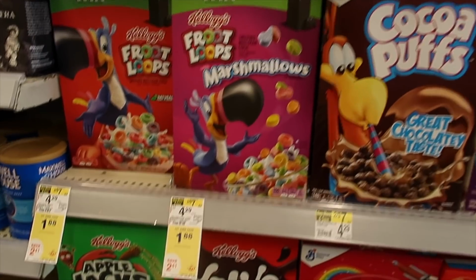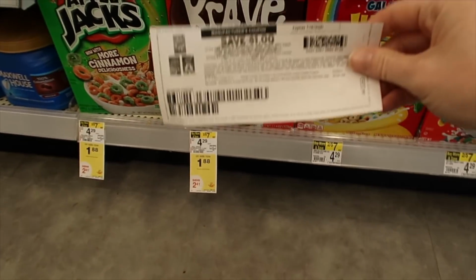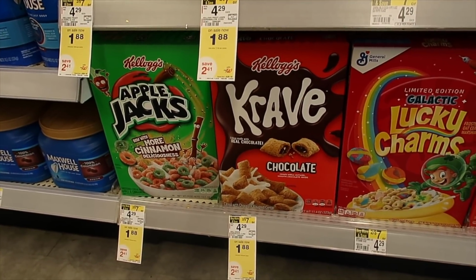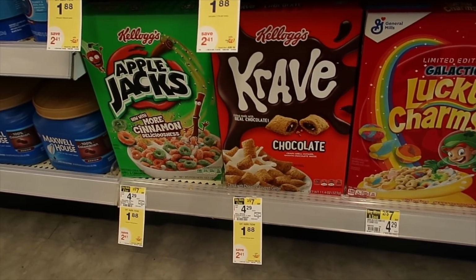The Kellogg cereal is on sale for $1.88. Now I do have a $1 off 2 printable coupon that I got from the Kellogg's Family Rewards. So it'll end up being $3.72 with that $1 off coupon, making them $2.76 or just $1.38.